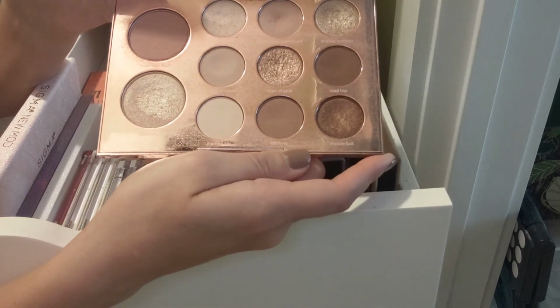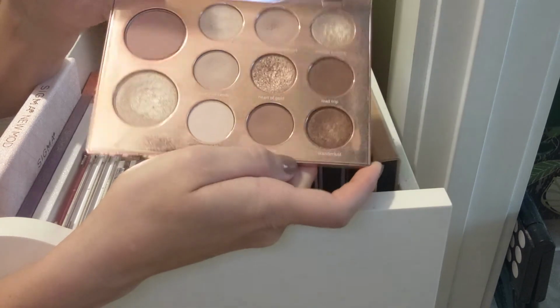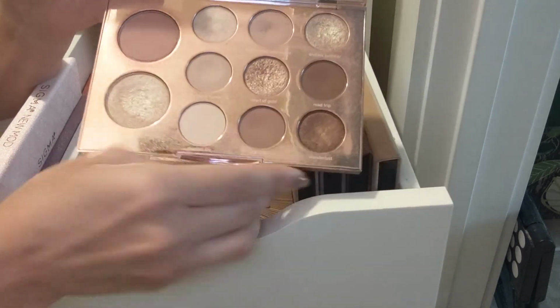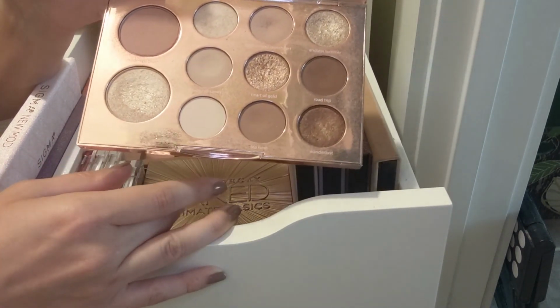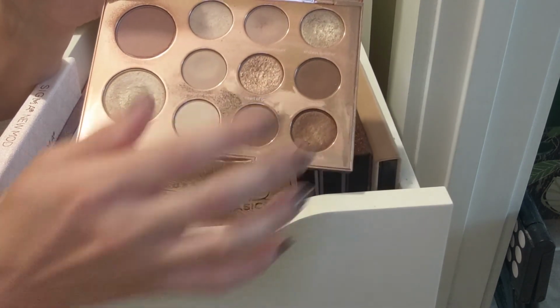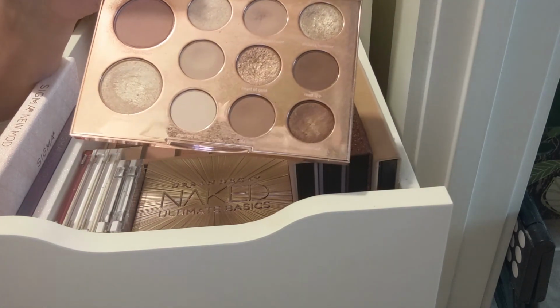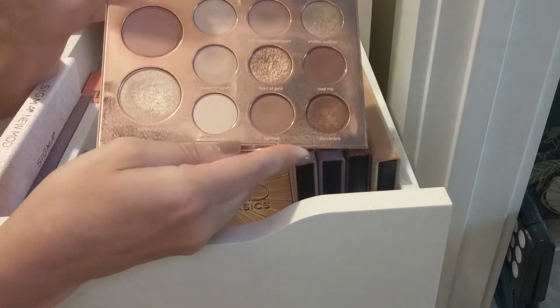So I think it's just time to let go of this for my collection, which is sad because it looks kind of boring just holding it here, but it was a really nice everyday makeup palette. The glitters were nice when they were good, and the neutrals were a good range, but I think it's just time to let this go.